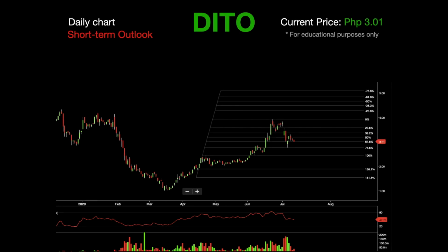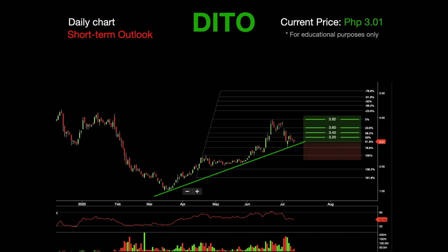The second featured stock in our list is Ditto. In this daily chart, we can see that this stock is in an uptrend in the short term, creating higher highs and higher lows. If Ditto does not break the uptrend line, we should see the next levels of resistance to be at 3.20 and 3.40, followed by 3.60 and a stronger resistance at 3.92 in the short term. If Ditto breaks the uptrend line, the next levels of support will be at 2.80 and 2.50, which coincides with the completion of the corrective wave pattern in the short term. Relative strength index is currently at 47.